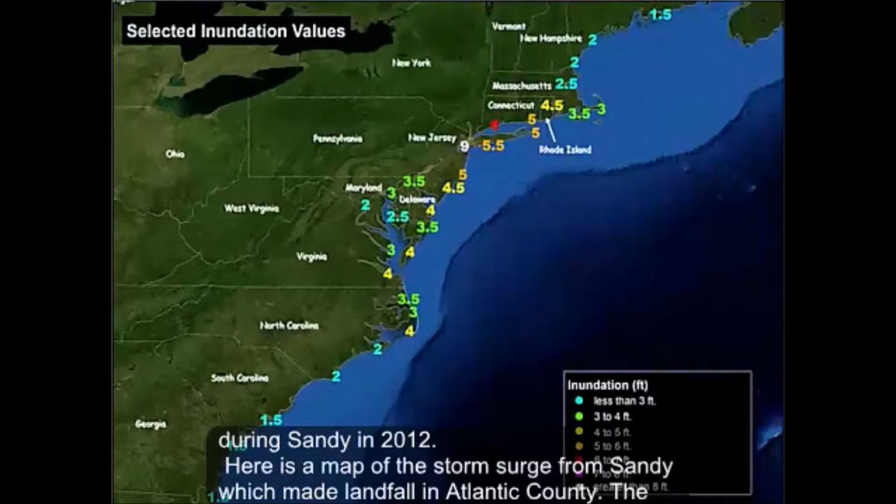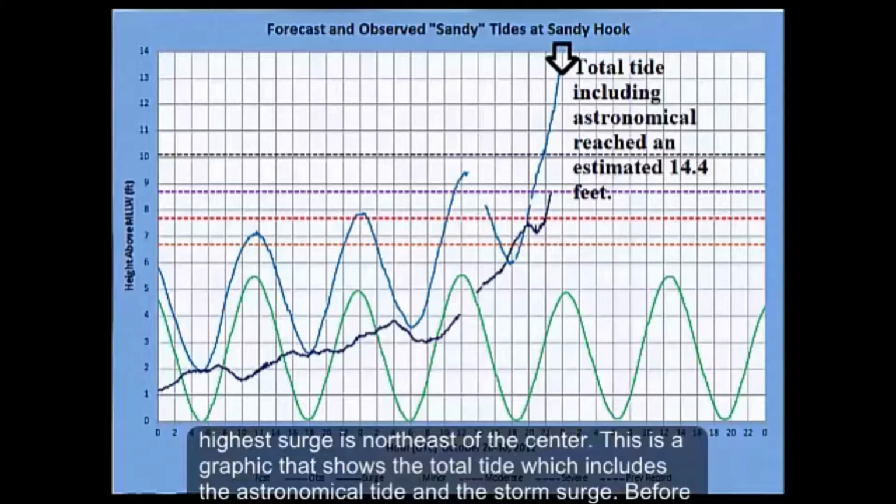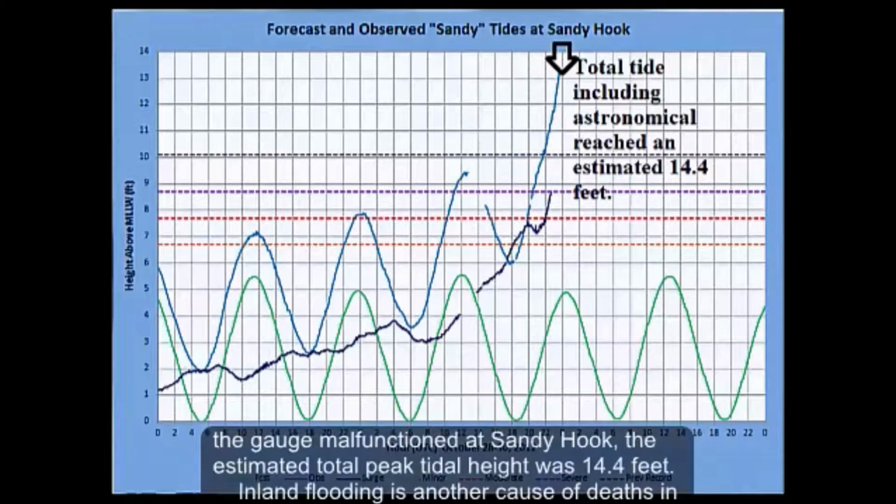Here is a map of the storm surge from Sandy, which made landfall here in Atlantic County. The highest surge is northeast of the center. This is a graphic that shows the total tide, which includes the astronomical and storm surge. Before the gauge malfunctioned at Sandy Hook, the estimated peak tidal height was 14.4 feet.